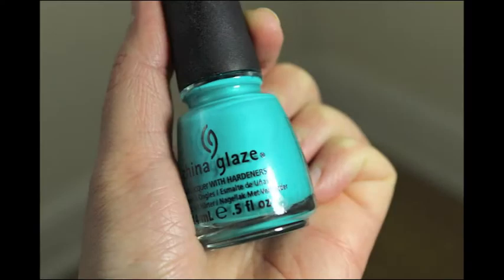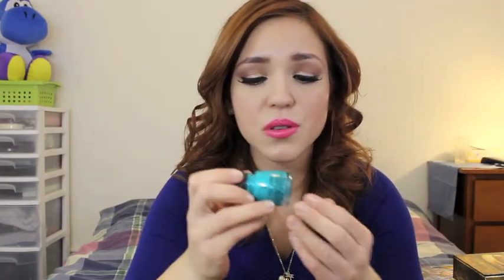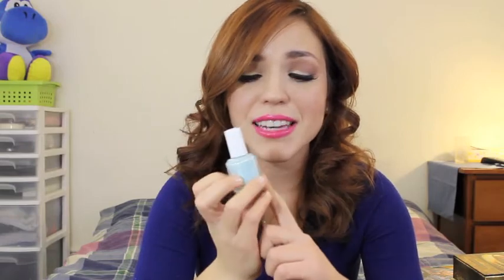The next one from China Glaze is called Turned Up Turquoise, and it's actually a neon. It is a gorgeous color, and it actually has shimmer, so it's a neon, but it does have shimmer. It leaves a matte finish, but you can see some glitter. It's sort of weird, but it looks so pretty on the nails. I actually love to use this with a glossy coat as well as a matte coat, and it just looks amazing.